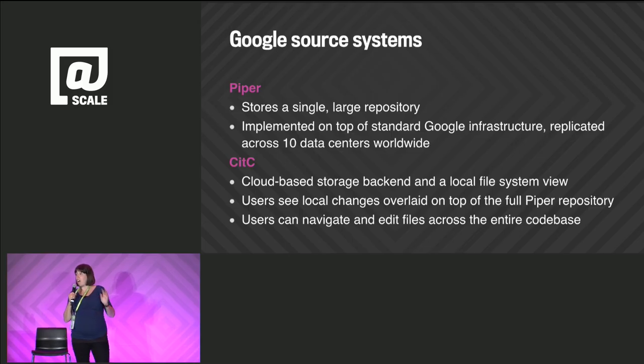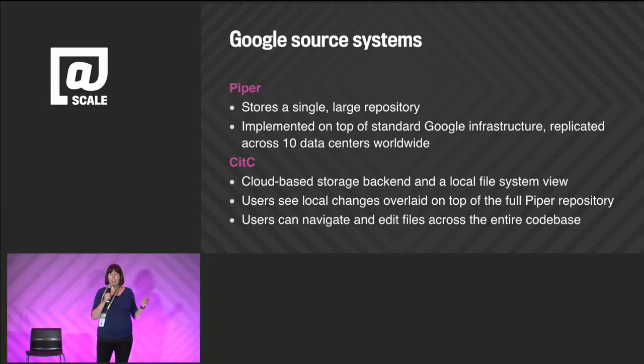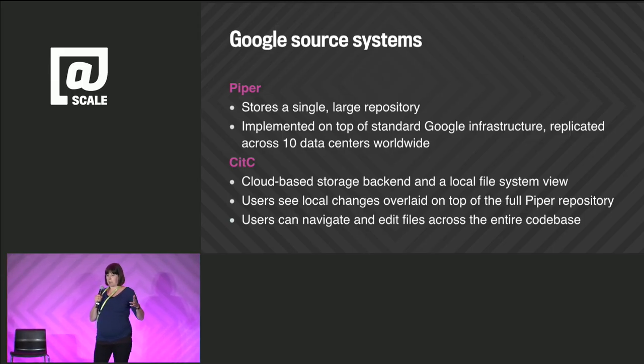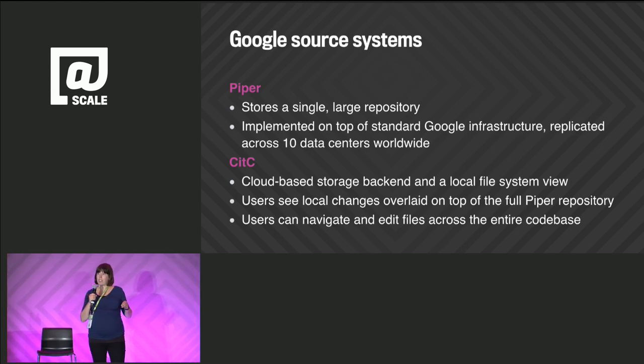And also, all write modifications are stored as CITC snapshots, making it possible to recover previous stages of work. A lot of our automated tooling also relies on CITC snapshots as input. So using CITC, developers can browse and edit files anywhere across the entire Piper repository, and only the files that they've modified will be stored in their personal workspace. So CITC provides a seamless view of the entire Piper codebase as you're working in it.